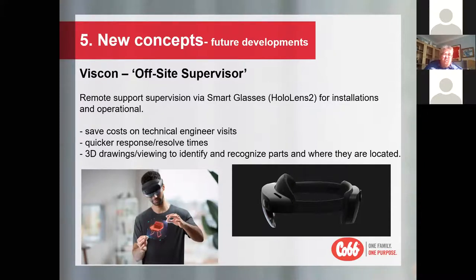It's probably going to be part of a package in time where, by using these glasses, they can help you to rectify the problems. You can produce 3D drawings and save on having to have technical engineer visits, where things can be done with your own people much quicker, or for installation engineers where they can relate back to their base if there are any issues or faults they want resolved.